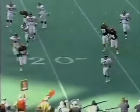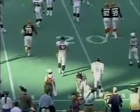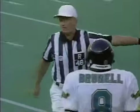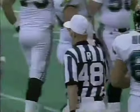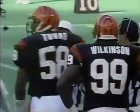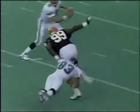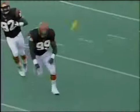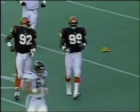Brunell, a scrambler. Here's a penalty marker down as Brunell wisely steps out of bounds before big Artie Smith, number 70, can level him. I believe they had to hold Big Daddy. Big Daddy lost containment. You see him talking to the officials. There's Big Daddy, number 99. See him go inside. He lost containment just a little bit. And I believe that Pete Mitchell, the tight end, kind of grabbed his legs a little bit at the end of that. I'm not sure.